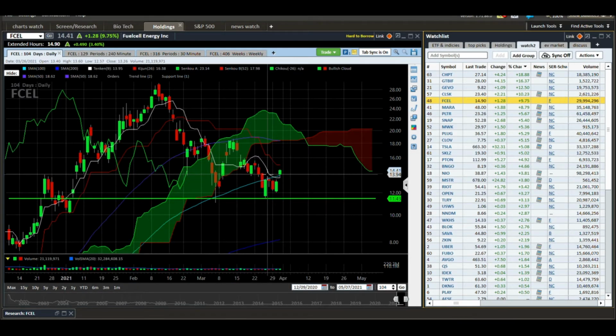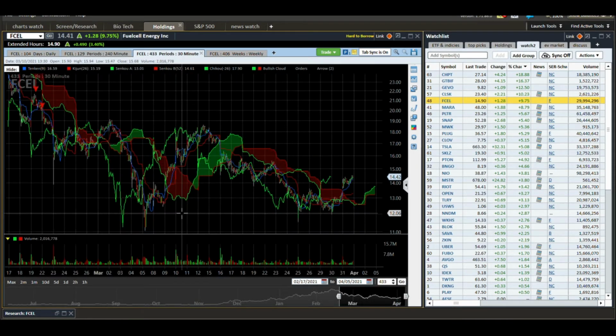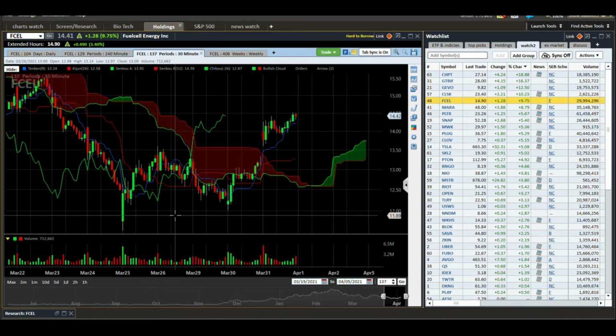If this proceeds like I estimate, we're going to get a TK cross. We're going to push up here and test the cloud. I could use my entry as a stop loss and see how far this can go. Basically, I'm going to monitor this trade daily, monitor the health of it, and keep an eye out for a TK cross on the 30-minute chart or a breach of the cloud.